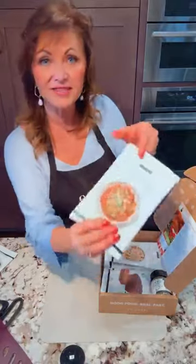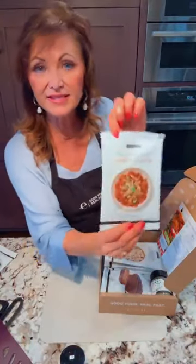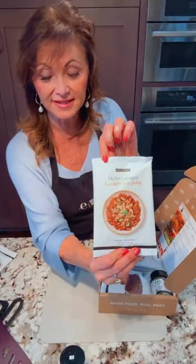So in this box this month, we have skillet lasagna. This is a brand new product for the season, actually. And I will let you know that new product was added to the line on, I believe it was the 3rd of January, the 6th of January. I don't know. We're already at the 9th of January and I don't even know where the year went. Mac and cheese. Come on.